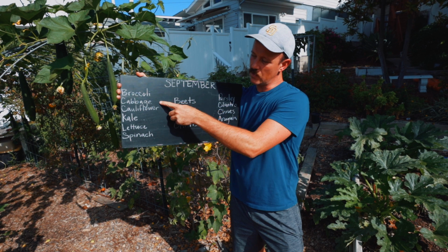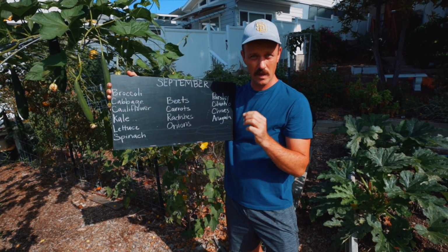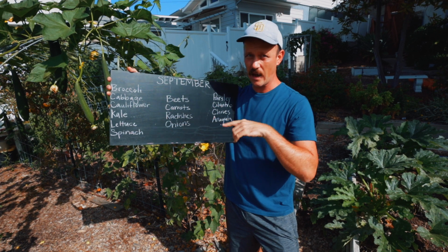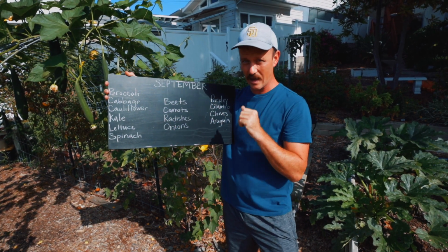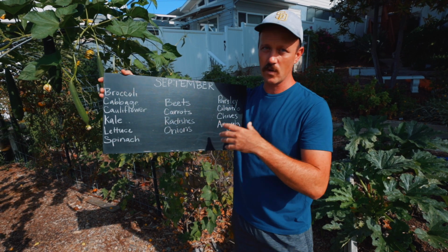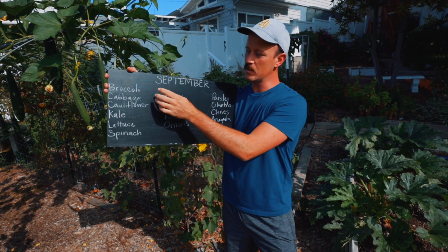I want to focus on these three because broccoli, cabbage, and cauliflower take a really long time. So if you're going to plant something first, if you've only got a certain amount of space in your indoor growing or out in the yard, we're going to do broccoli, cabbage, and cauliflower because they take so long to get established. You're going to really want to get those into the ground so they're ready come December when the sun starts coming out and the rains come, they'll be established and ready to go.